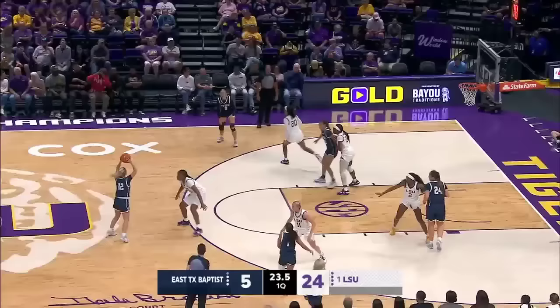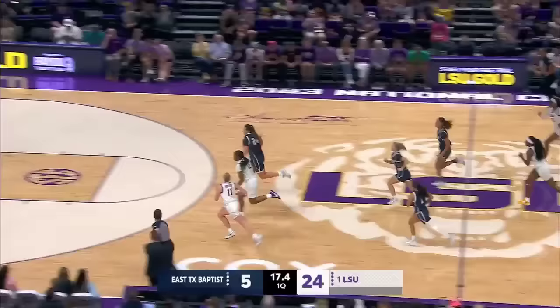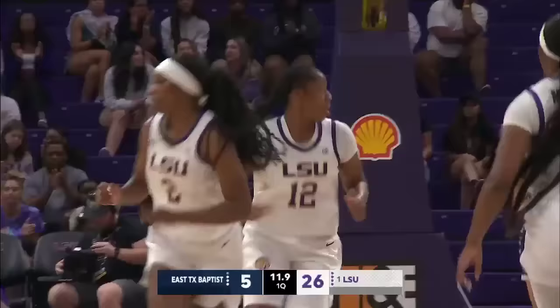Sechrist was going to hand it off, and that was blown up by Michaela Williams. She's ahead of the pack. Nice move to the bucket. Over the rim and in. Williams with 8.